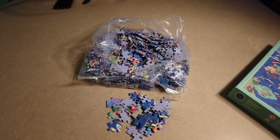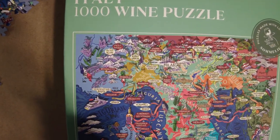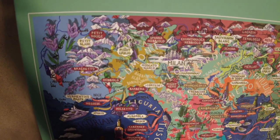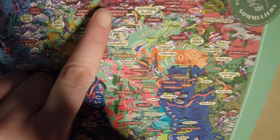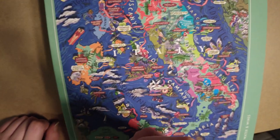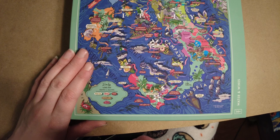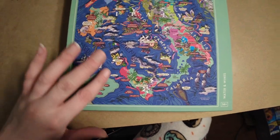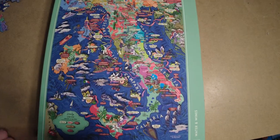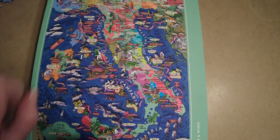All right, guys. Let me show you a bit of a close-up of the box. Alrighty, guys. As promised before we start, here is the close-up of the box and the picture itself. Look at all these tiny details. Again, I was a little worried till I saw the quality of the pieces. A little less worried now. It should be pretty good. I'm a little excited. I think I'm going to start with the water because that just seems like the most obvious. And maybe some of these orange bits or something.